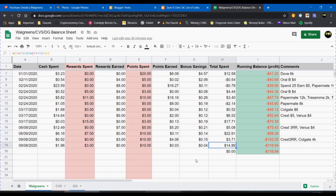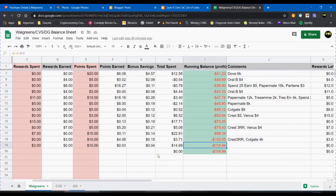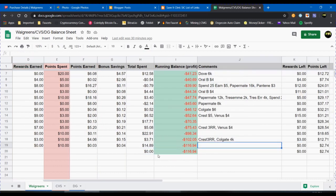So it was as though I spent $14.89 on transaction number 2, which I know seems high, but it's just how it is because I spent those points and I count that as spending money. So overall, not a bad deal for what I was trying to do.